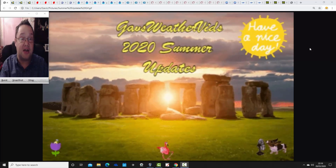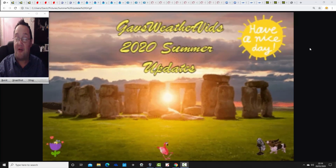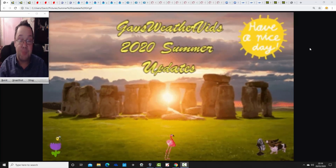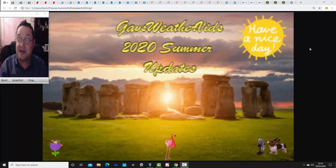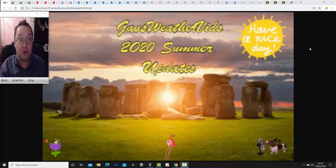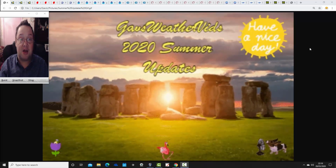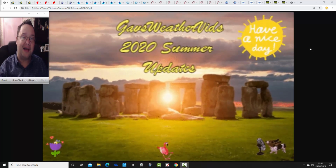We're going to get something like 11 or 12 long-range models together. You're going to see what they're all showing for the first time this season. I'll get on that for you very shortly, and it'll be quite interesting to see what these models are showing in terms of the broad model consensus for the summer of 2020. The normal analogs updates will, of course, resume next week.